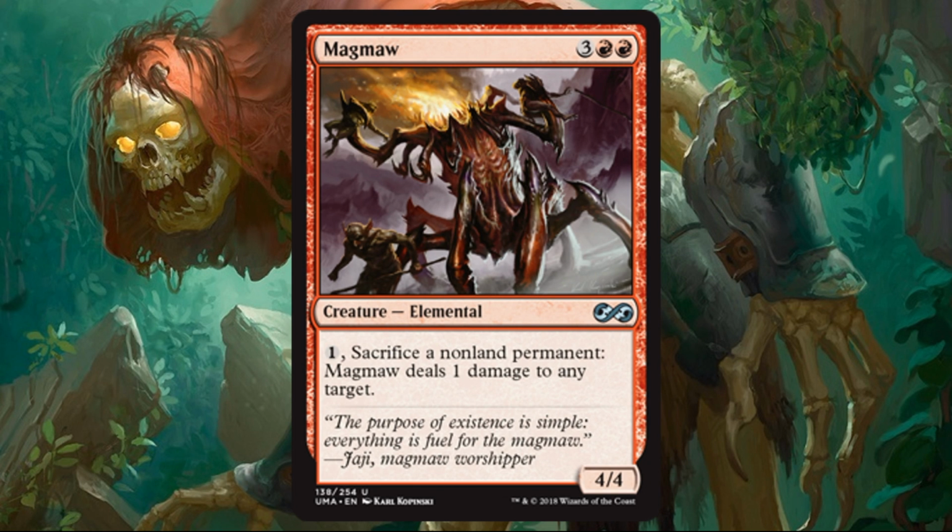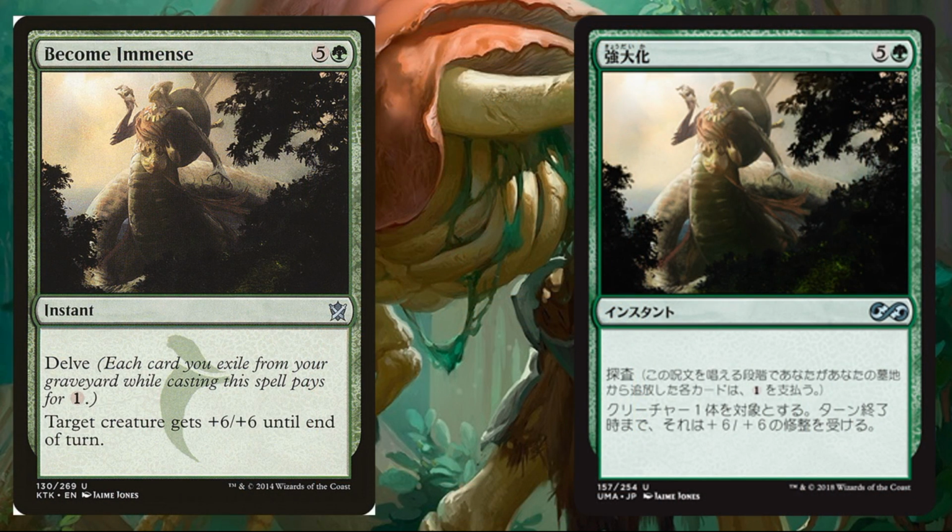Magma, well, it goes from rare to uncommon. Yeah, that's all I got to say about that one. It's not very expensive. You can get copies of this even in foil very cheap, under $1. Become Immense is here, stays at uncommon. This isn't an expensive card, but it does see a lot of play. Cards of Tarkir, you can grab these for just pennies. A foil might cost you about $3 or $4 though, because of the play it does see.